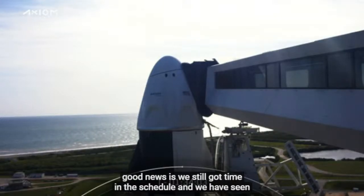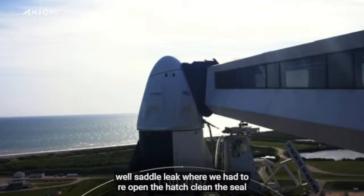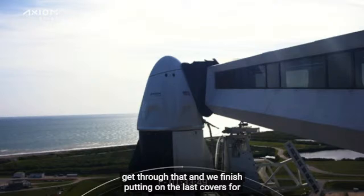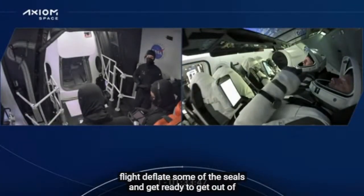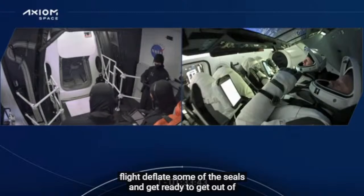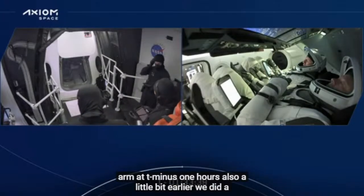Good news is we've still got time in the schedule, and we have seen this before if you've been with us on one of the crew missions. We also had a leak where we had to reopen the hatch, clean the seal, close it up, and then it passed. But that advanced team, once we get through that and we finish putting on the last covers for flight, deflate some of the seals, and get ready to get out of the pad, they'll leave the pad area and the crew access arm at T-minus 1 hour.